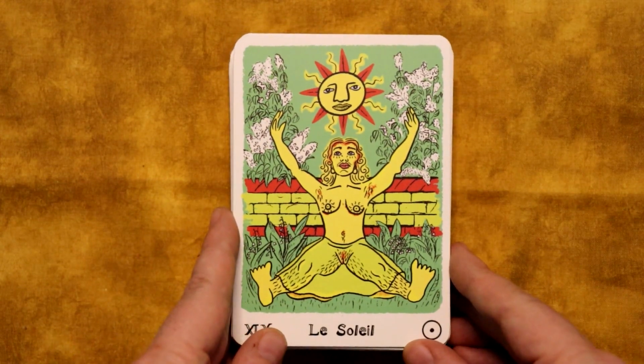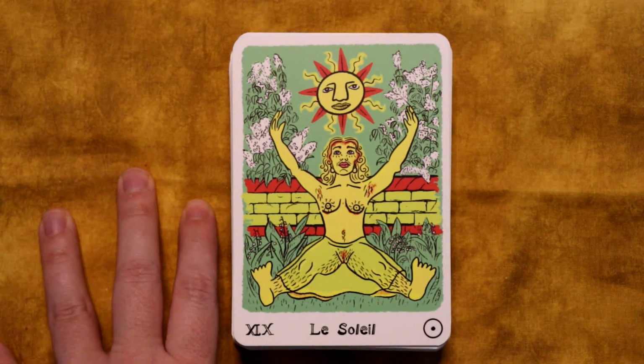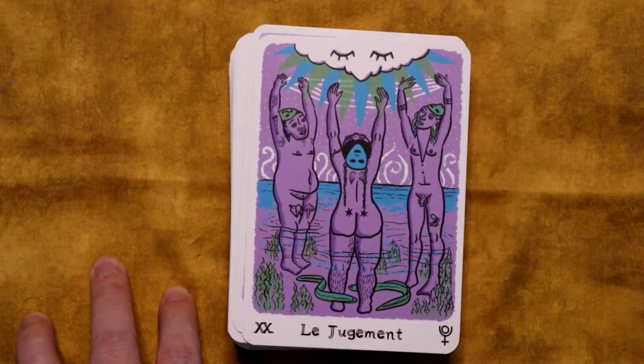The Sun. I love that in the Sun we do not have a baby on a horse. I'm not surprised that we don't have a baby on a horse in a deck like this, but I'm quite happy that we don't. I like this connection with the sun in this card.